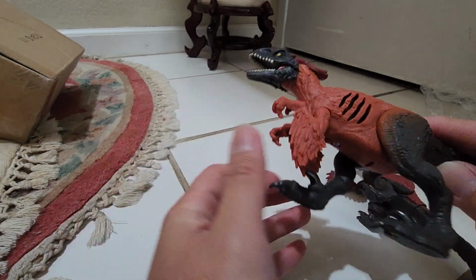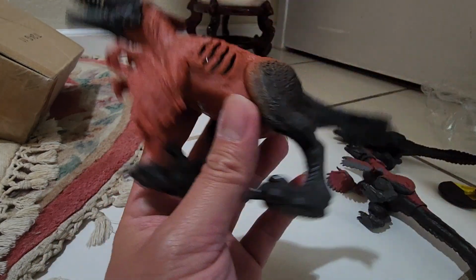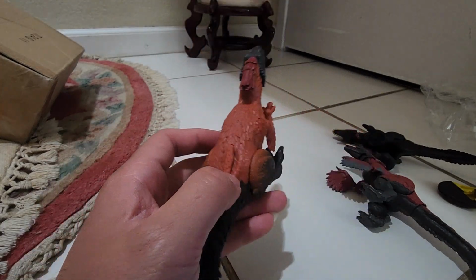Okay guys, right now I'm currently making a new hybrid. It's under the sun right now, letting it dry. It's in the backyard, I'm here in the front right now. So yeah, sorry I can't show it to you guys.